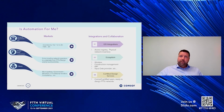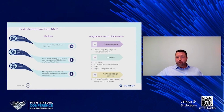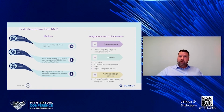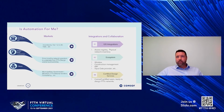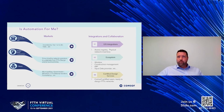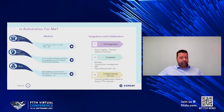We also pride ourselves in integrations. We do believe that working as a team is much better than working in a siloed approach. The one-stop shop solution or the jack of all trades is a tricky approach, so we don't claim to do that. We know what we're good at, and that's what we stick to. So we do integrate and collaborate with different partners, whether it's from a GIS integration perspective or other technologies like wireless or software such as ERP, work order management, and so on. And I've already mentioned the certified design service partners, such as our friends at Yungo.